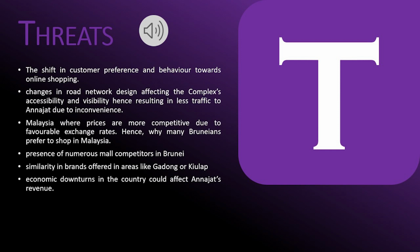And also the biggest threat of all is our neighboring countries such as Malaysia, Miri, KK, Lawas or Kuala Lumpur. Because now the exchange rate is quite high, Bruneians would prefer to go to the neighboring country and spend their money there, which will hugely impact our shopping malls as well. And the presence of numerous mall competitors in Brunei, because they are already very successful, is a threat for Annajat.